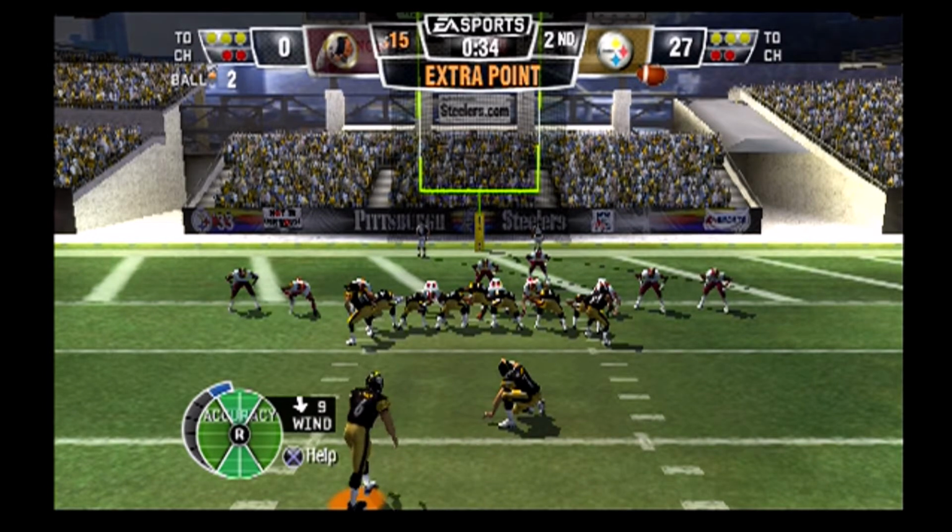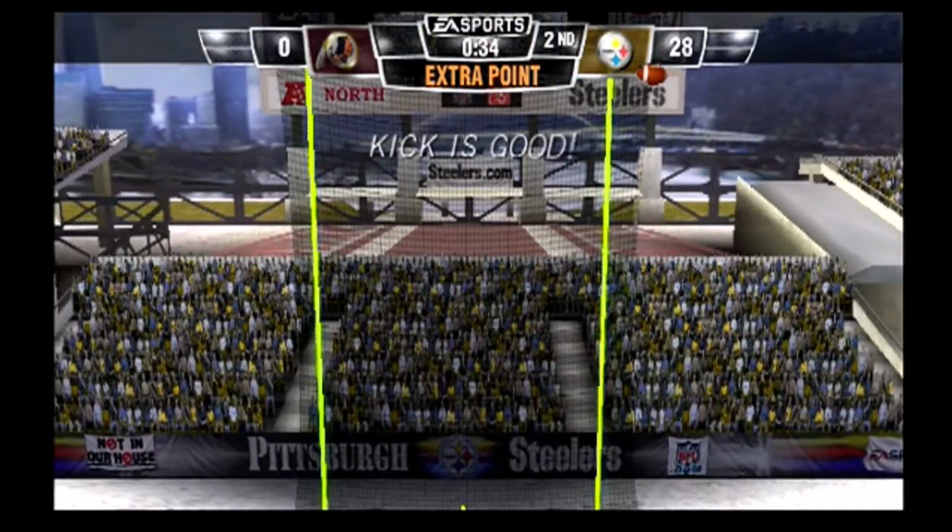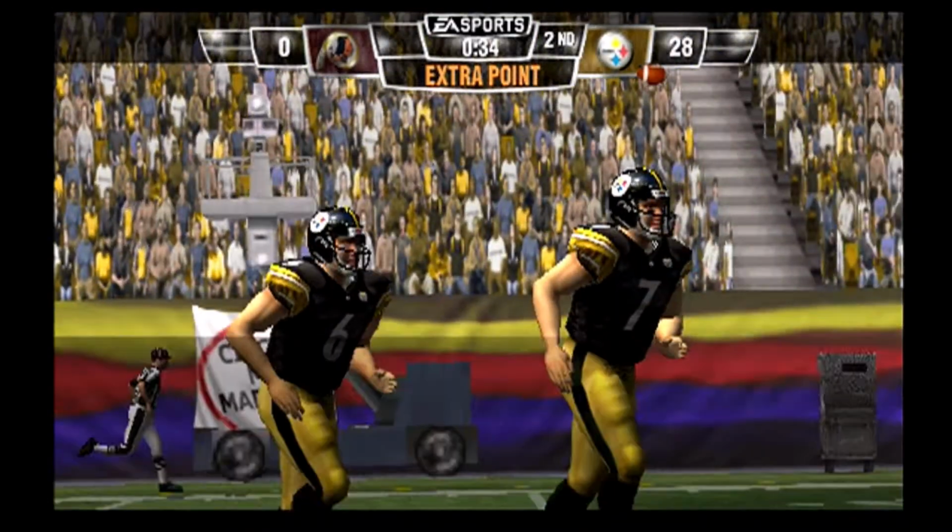Set. Hut. Swisham is good on the point after.